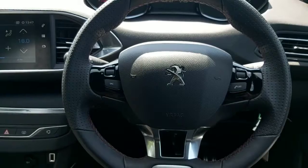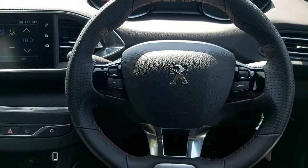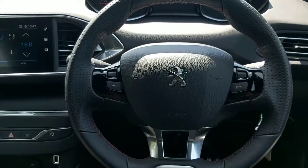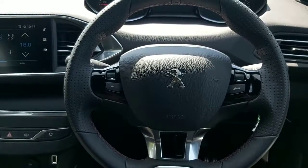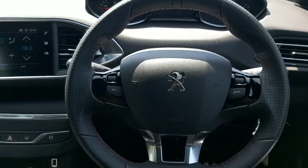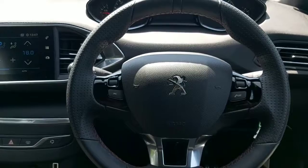It's got 18-inch cut alloy wheels, an alarm, automatic windscreen wipers, DAB radio, front and rear parking sensors and a colour reversing camera. It's also got one-touch electric front windows and electric rear windows. It has sat nav, tyre pressure control and a 9-inch multicolour touchscreen.